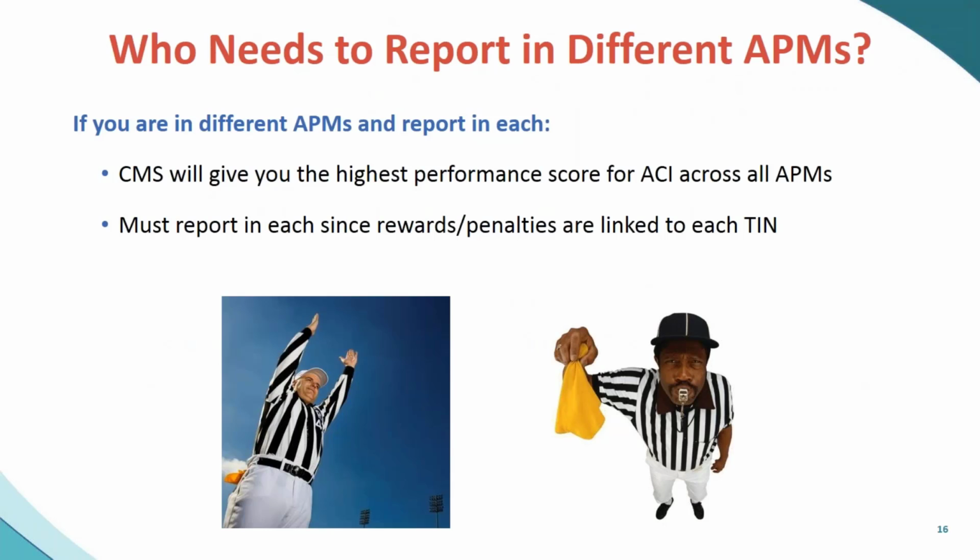Okay, as far as reporting in different APMs, because some people, especially the specialists, this is not so true in the primary care area, but in the specialty area, you will see specialty groups, say ENT or ortho, whatever, may actually participate in more than one APM.